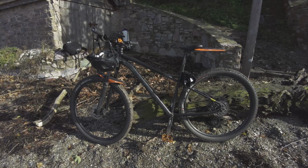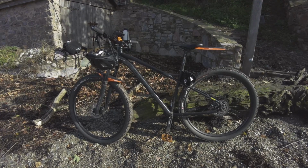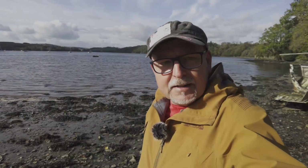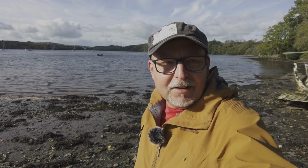For those of you who are interested, the bike I'm using is a GT Avalanche Expert. Had it a couple of years now, and I use it to commute to work every day. Really nice bike, and took it down some of the green lanes last weekend in the wet and the mud, and that was good fun.